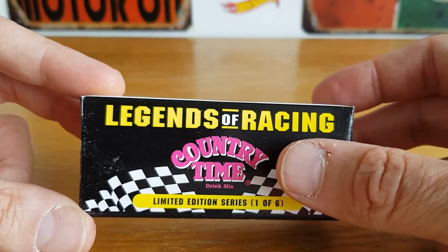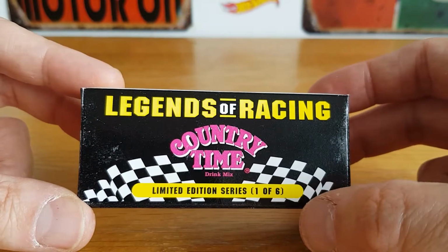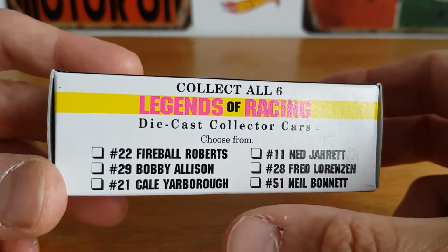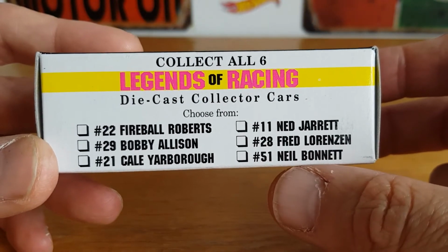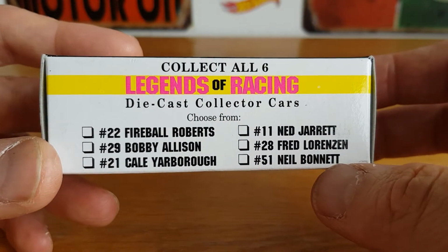It just says Legends of Racing, Country Time, and limited series, 1 of 6, and that's about it really. And on the back, it's got the different cars that you can collect. So you can see you've got number 22, 21, and this actual car is number 51, which is Neil Bonnett. Or at least that's how I think he pronounced the name.